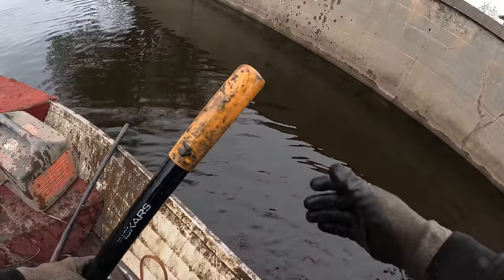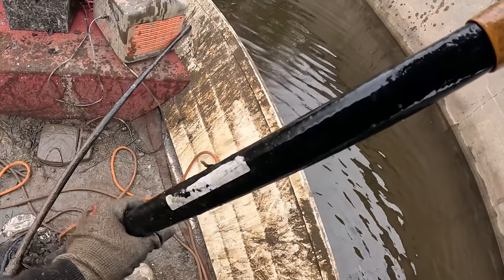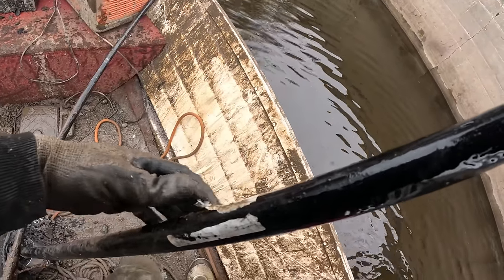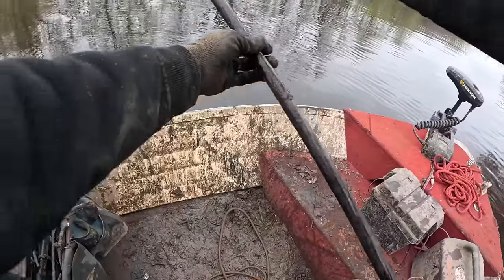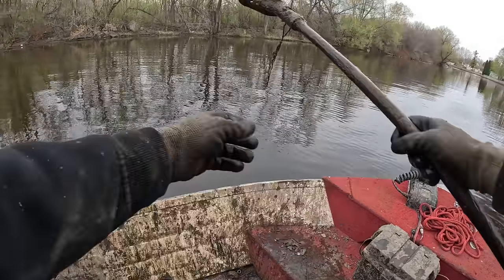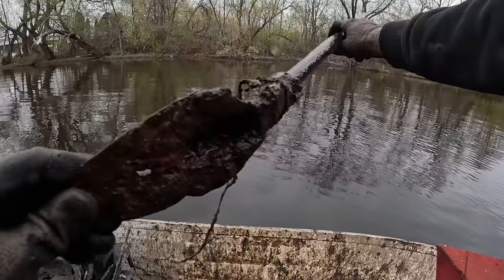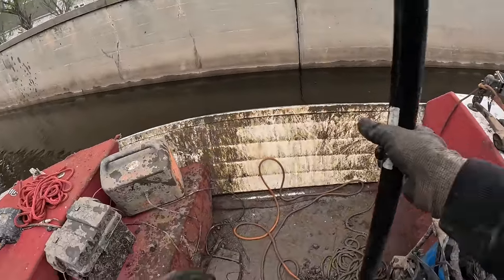Whoa. You guys, that's a big old handle. What is that? Fiskars? What the heck does that say? Look at, there's like a barcode on the back, kind of. Oh, it's a shovel. And you guys, look at this. I think this might be the handle. Yeah, that's a wooden handle for sure, to maybe another shovel or something. Got a little string tied on there. That's kind of weird. But you guys, check this one out.